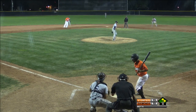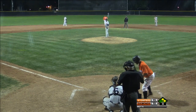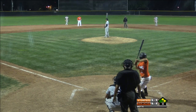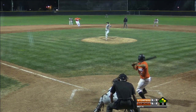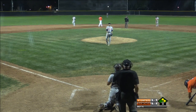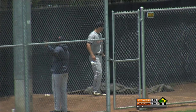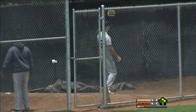And here's the pitch. It's a ball. It's 1-0. One ball and no strikes. Looking to see if there's anybody throwing in the Sonoma bullpen, and it looks like there might be. Maybe they're just getting ready. Here's a pitch to Mello. It's low for a ball, and it's 2-0. There's someone getting ready to throw. Either he's getting ready to throw or he's all warmed up. 2-0 count.